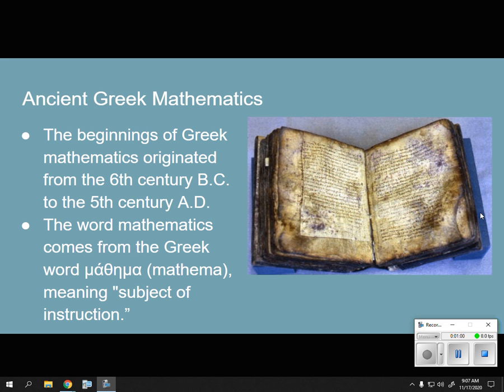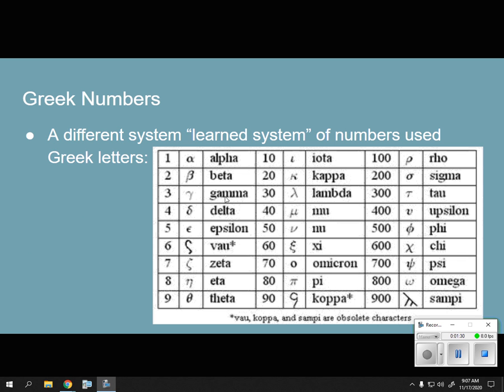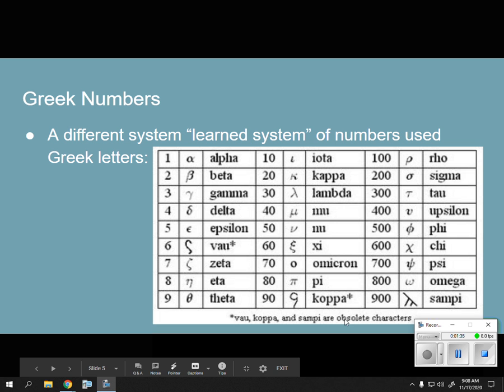The word mathematics comes from the Greek word mathema, meaning subject of instruction. The Greeks had a couple of different ways of writing down numbers, but the one they used the most was using the beginning letter of the word to represent the number. So the number 4, which they called deca, they would draw a D or a delta. This is a capital delta, the triangle, and this is a lowercase delta, and that would represent the number 4. So they have several different numbers, and then they have letters that correspond with those numbers.